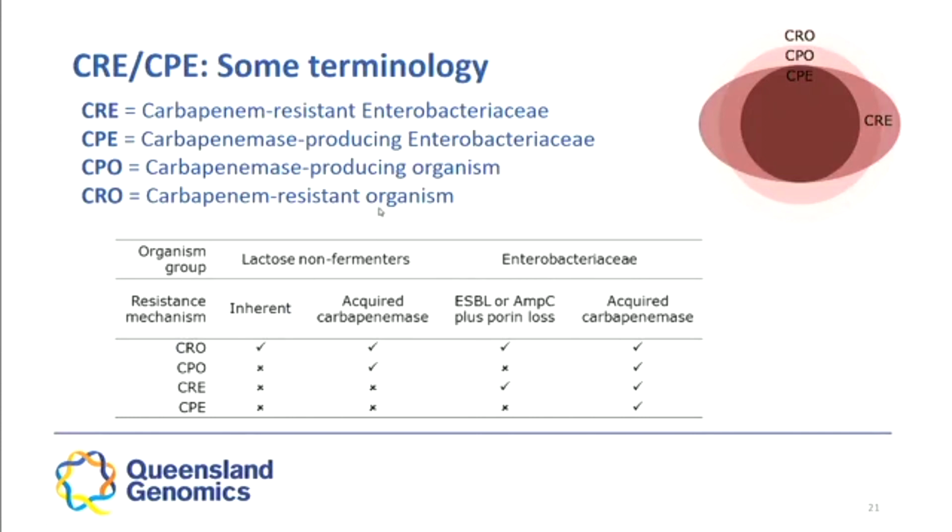The terminology in this area is a bit of a nightmare. You'll have sometimes people talk about CRE or CPE or CPOs or MROs, and they're all overlapping terms in many ways. The point being that one of the organisms we worry most about are those that resist carbapenems. So carbapenems are like our last line antibiotic that we really want to reserve for our sickest patients. If you have lots of carbapenem-resistant gram-negative organisms in your hospital, you're going to be really challenged in terms of treatment and choosing the right empirical therapy, say, for sepsis.